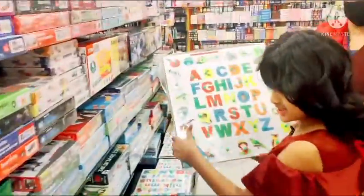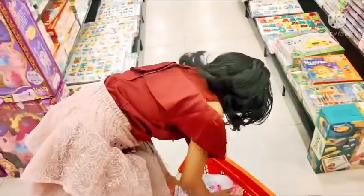Okay, this is the alphabet. Oh yeah, this one. This is the alphabet. Lego, hey guys.